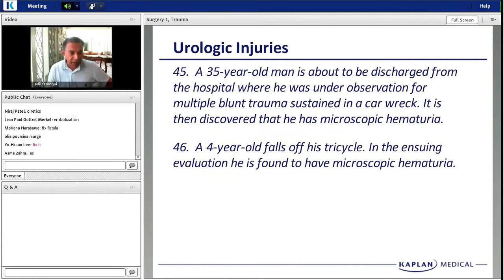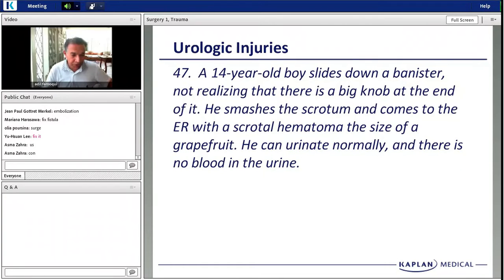The difference is adults having microscopic hematuria is normal. Whenever we get a blunt abdominal trauma, microscopic hematuria is pretty much present in all people. That's not a big deal. The big deal is when you have a 4-year-old child who presents with microscopic hematuria after a fall. Children don't get microscopic hematuria from a fall or from blunt trauma, usually not. So if you see microscopic hematuria in the child after blunt abdominal trauma, think very seriously that there is an underlying congenital anomaly of the renal system, and you must image them either with an ultrasound or with a CT scan. Most commonly ultrasounds are used in this age group.